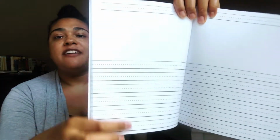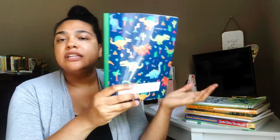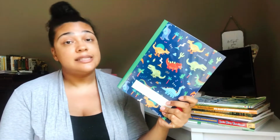I had a very elaborate plan for science where my son was going to have his own science journal, and he was going to be able to write facts and draw pictures about the different things that we learned about in science. As you can see, it's completely blank. Again, he just was not ready. However, this year I think he will be, so I'm gonna hold on to this, and it'll be a great way for us to capture what he learns in science this year.